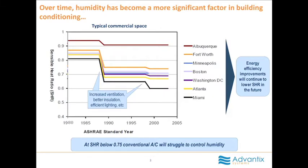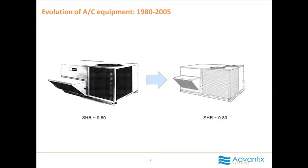Energy efficiency improvements will always move this line down because they're always addressing heat loads in your buildings, whether it's the fans that we talked about earlier, energy efficient lights, or low E glass. All of those things reduce your sensible, and none of them reduce that latent or humidity portion of the load. And by the way, if you get a sensible heat ratio below 0.75, which never used to be a problem, you will start to struggle. Why are you going to struggle?